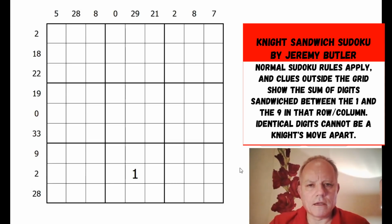Let's get cracking. Well, the 1 is in a 2 row, and 2 always has to be just one number as the sandwich filling. So there must be a 9 outside it. And now a useful thing to do in sandwich Sudoku is to colour in cells which can't be 1 or 9. That really helps identify where the cells which have to be 1 or 9 are.